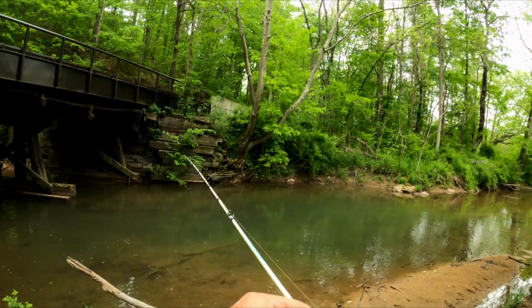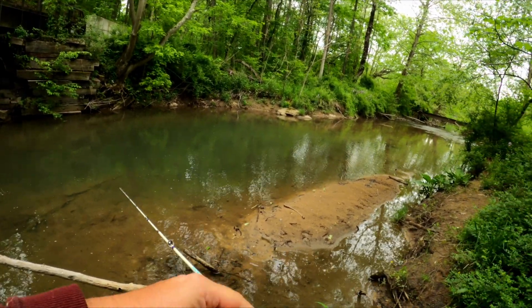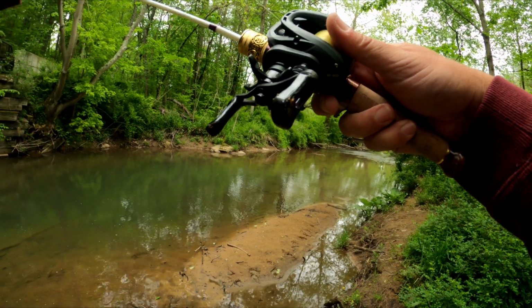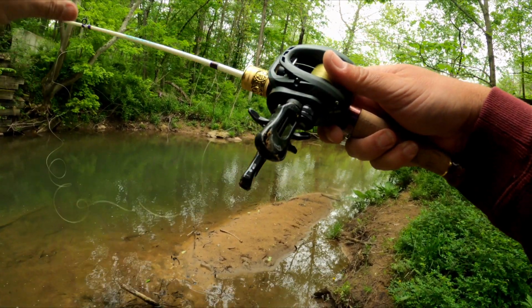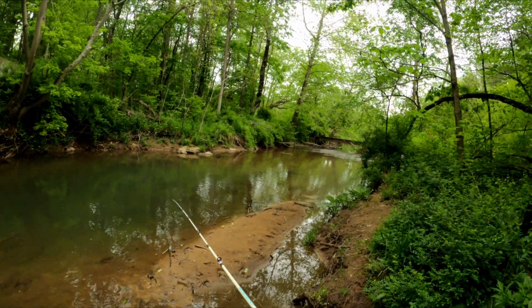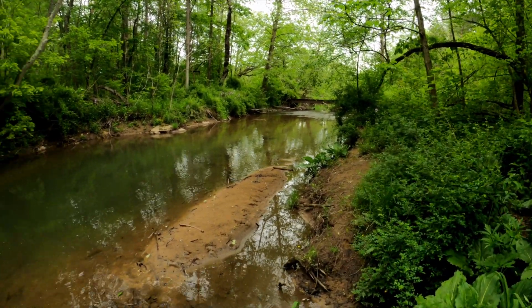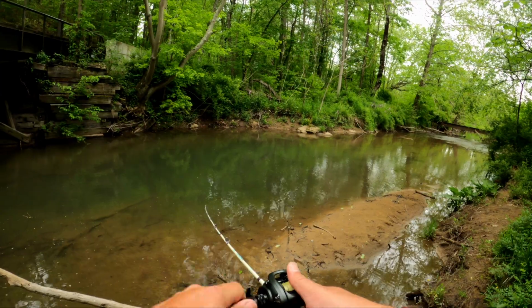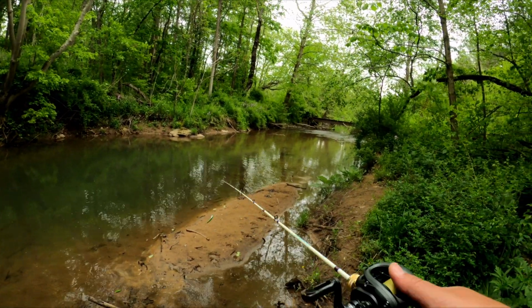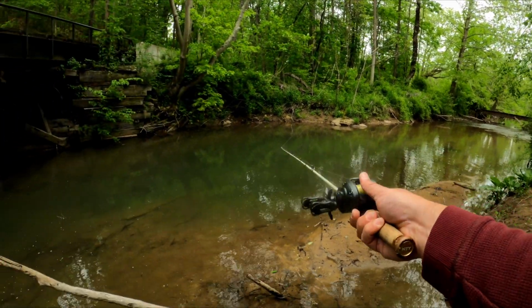Let's see. It's a little bit of an adventure, but I got the Dynamic Lures HD trout tied on. Got my line all tied up in my backpack. It was sort of weird. It got caught in the zipper. Okay, let's see if they want something a little bit more, because they were all over the Helgramite. I thought maybe I'd throw in the minnow.